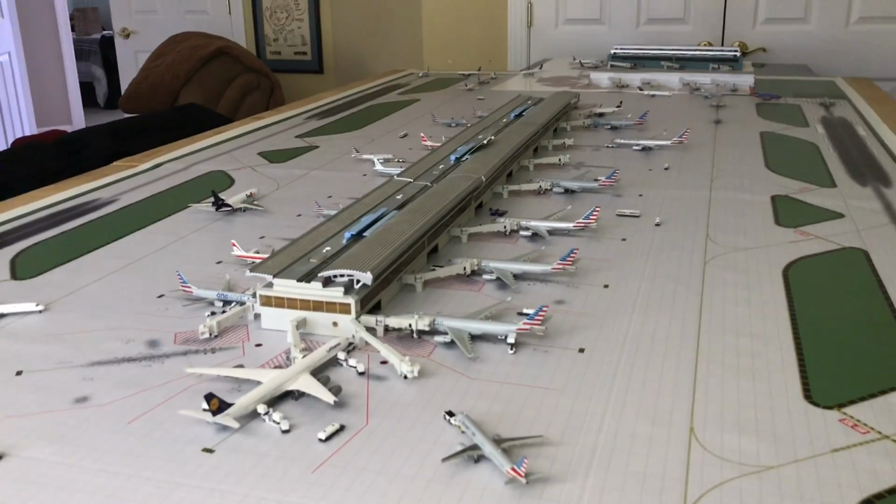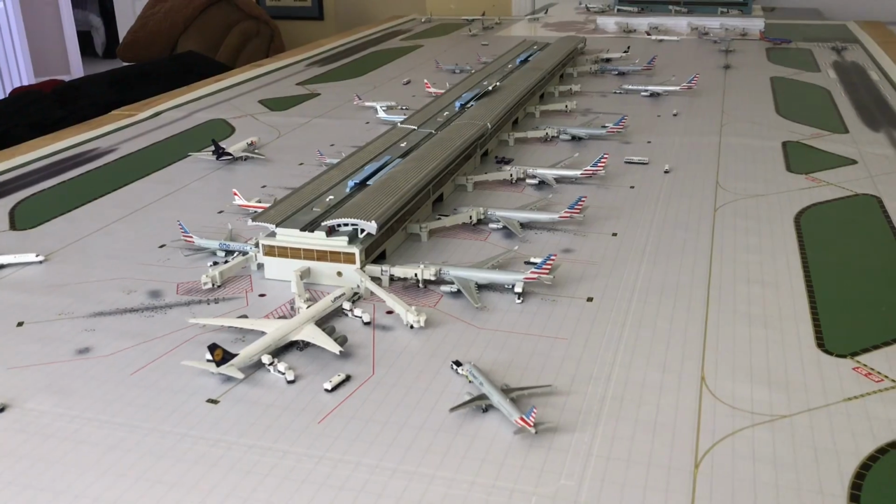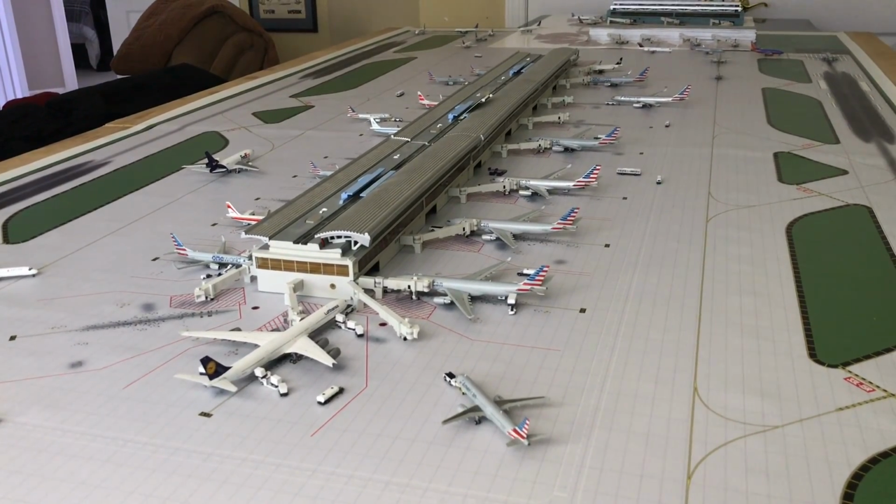It was originally supposed to come out in November, but I forgot my Gemini Jet accessories at my apartment, so that obviously was not going to look good.